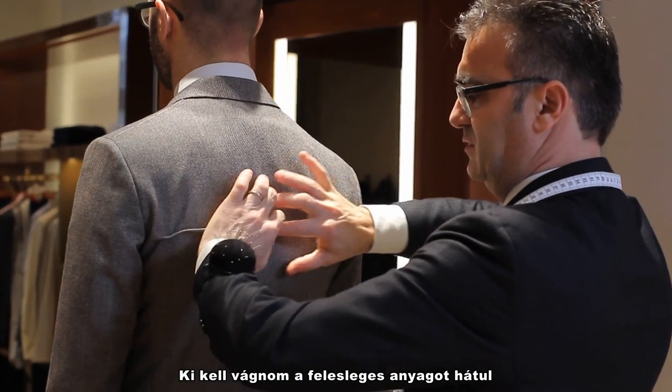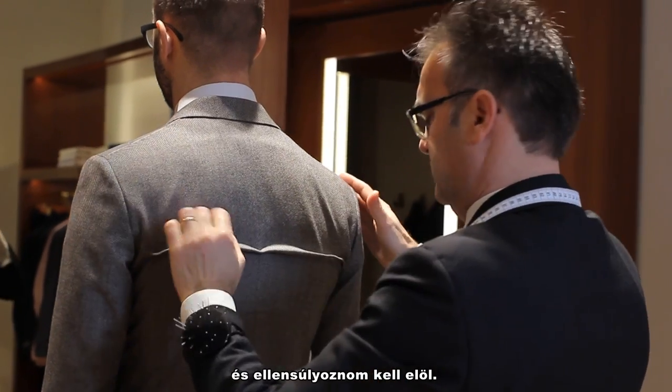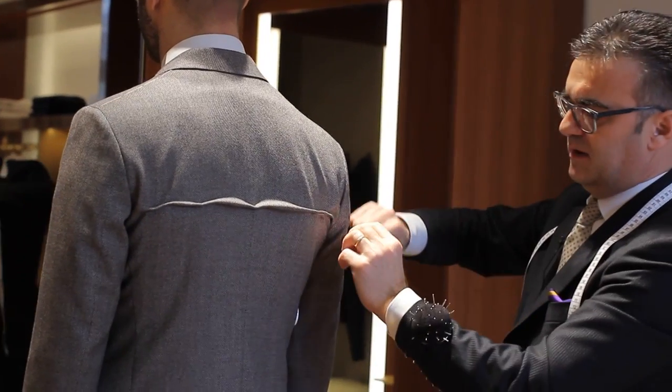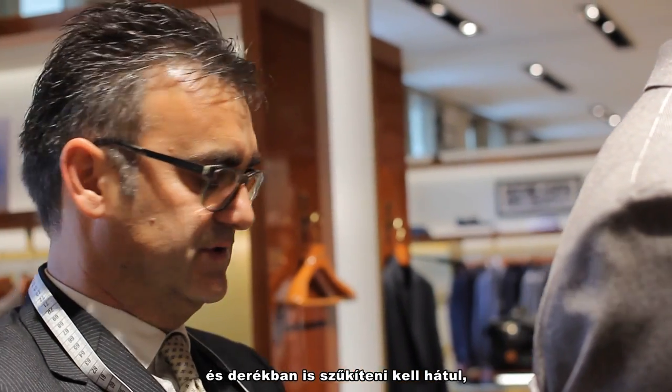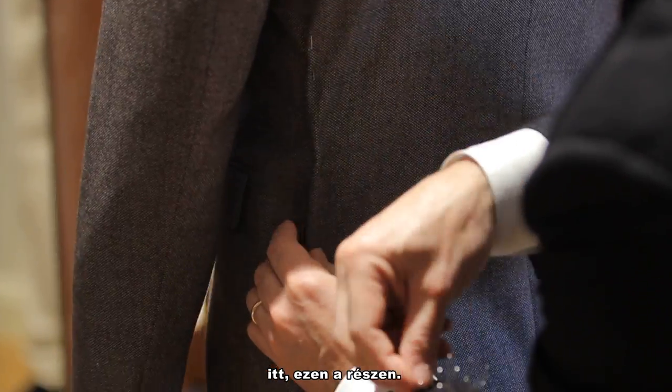And I have to cut the extra fabric on the back and balance in front, okay. And also on the sleeves there is an extra fabric, and I have to clean this part. And also I need to reduce the waist on the back side, here, in this position.